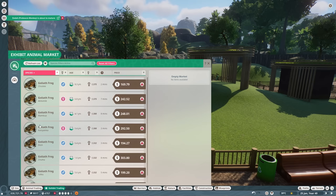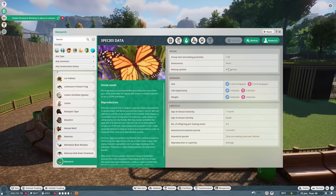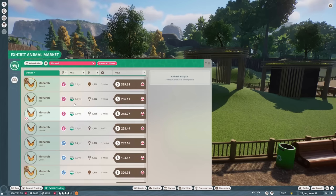So we need to go to exhibit trading. This is the last endangered animal that we're adding in. We need to look at them actually on the Zoopedia. I don't even know what groups they need to live in. So they are endangered. Group size 1 to 90. Oh my goodness. So it seems like we can have quite a lot of them in here. So I think we might just get as many as we need.